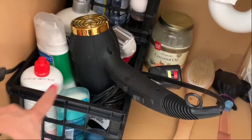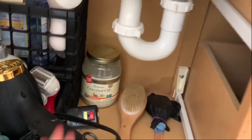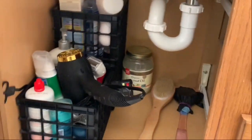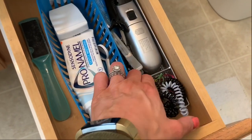My contact solution, deodorants, mouthwash, body lotion, my blow dryer, and razor. So that's all cleaned out. And then my top drawer, again, not pretty, not Pinterest worthy, but it is functional and organized, which is what I care about. I just did this little divider from the Dollar Tree.